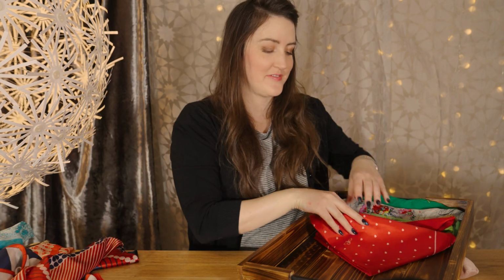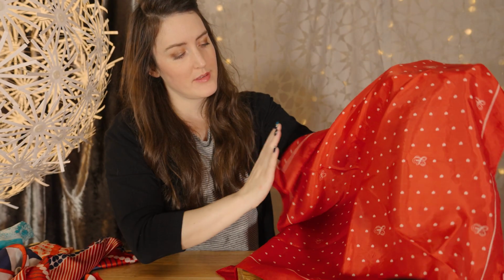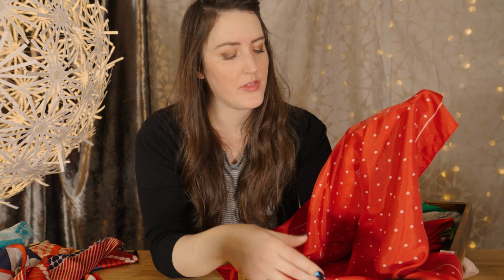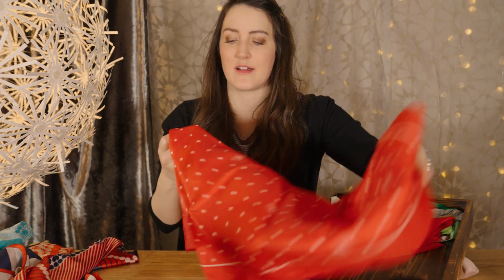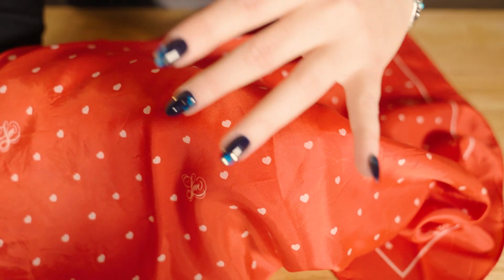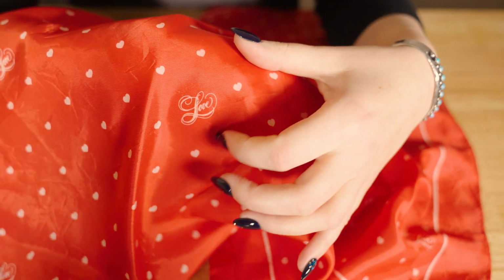Oh, this one's a lot of fun. This one is quite red, very predominantly red. You wouldn't want to wear it with something that's also all red. Maybe even something that has no red in it. Otherwise, it might be a little bit overwhelming. Now, I like that this scarf has these little itty bitty white hearts, and then it says love in cursive kind of writing.